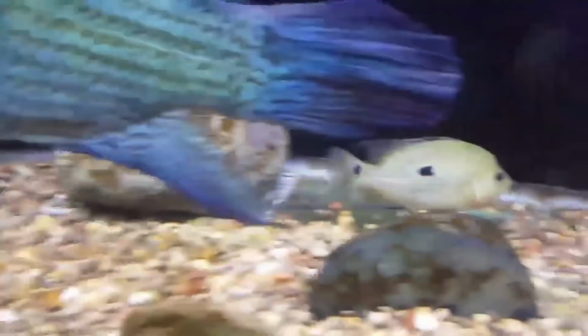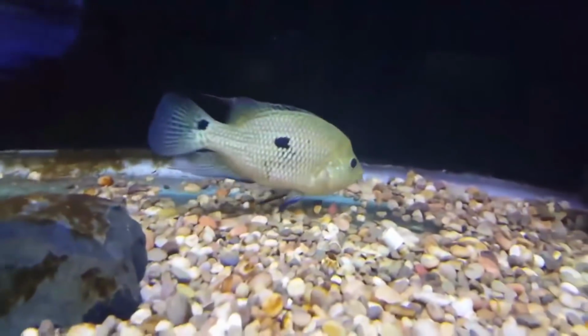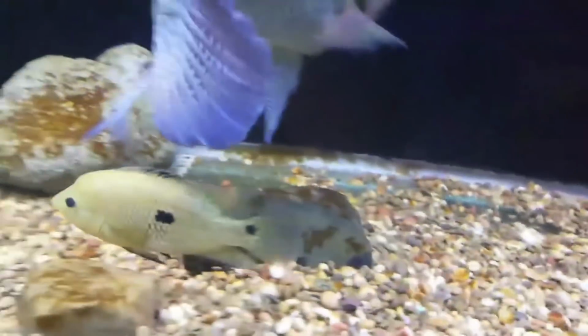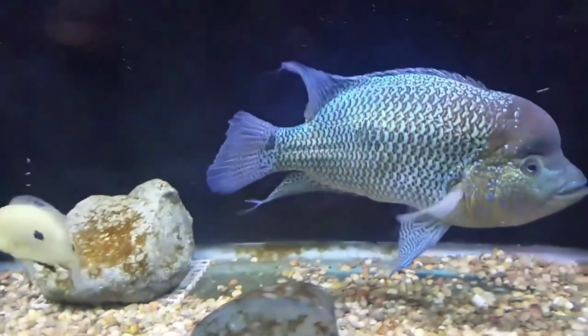The male's coloration is ridiculous. The female is also very beautiful. I'm just blown away by how much smaller the female is.